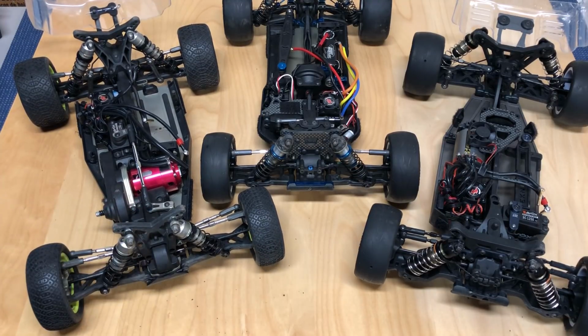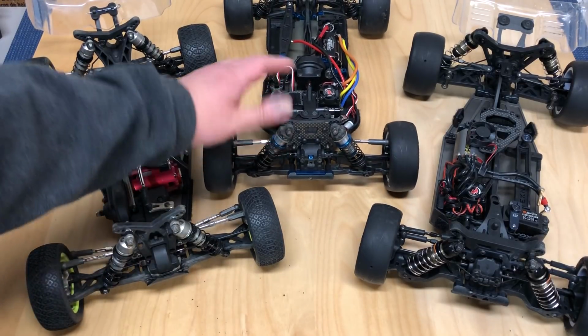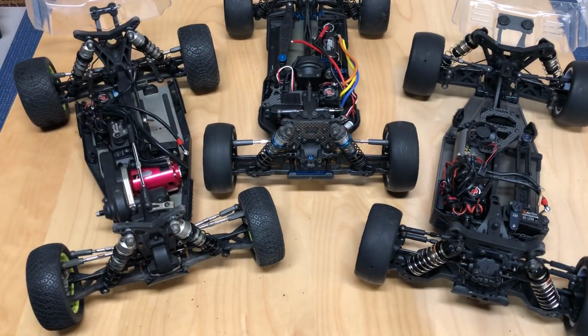In terms of landing, I'd rate the Team Associated second. It does chassis slap a bit, and you're going to have to play with shocks to kind of address that, run a little more ride height, that kind of thing. The shocks are probably the weakest of the three. The TLR has very smooth shocks, and the Tekno has very plush shocks. I mean, they're just very smooth and absorb impacts very well.